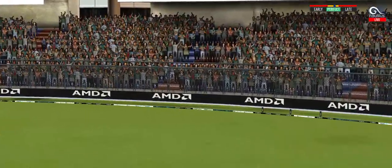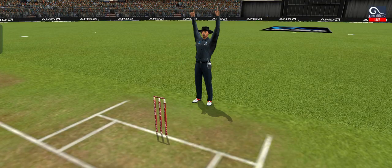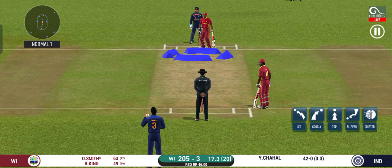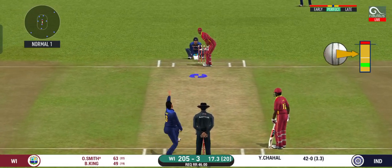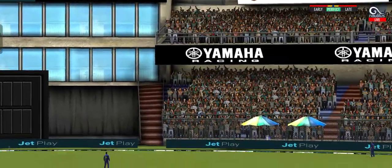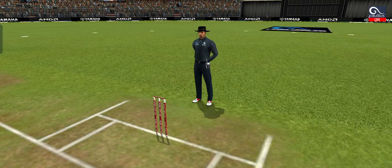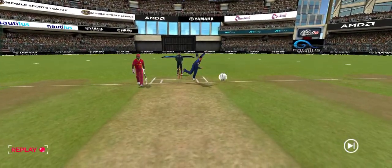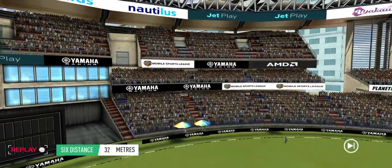Batsman sees that coming and gets into a good position. Got it off the meat of the bat. The bowler might need to change his line a bit here. Sounded sweet, very sweet indeed. Fantastic shot. That's clever batting, beautifully executed.